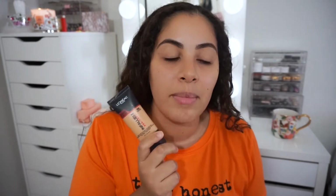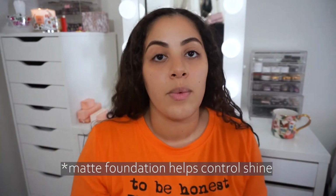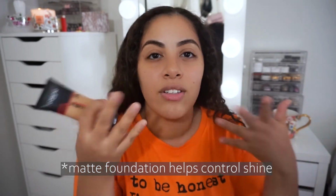Now I'm going to go in with foundation. I use, of course, the Infallible Pro Matte foundation. This is my favorite full coverage foundation from the drugstore. Yes, I have dry skin, and I like to go in with the matte foundation because I moisturize a lot. I soak my face in it so that when I put this on, it looks silkier.